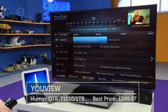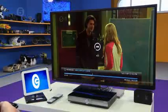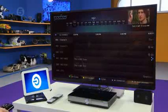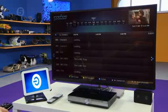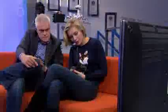YouView was our favourite service up until this point, and this time Mum was able to breeze through the first 2 tests. Excellent. There we go. Using catch-up to find the previous week's Countdown was no puzzle thanks to the EPG, but it was incredibly slow to load. It does take a while to catch up, isn't it? Jolly good. So with the third PVR, that was actually your quickest time.